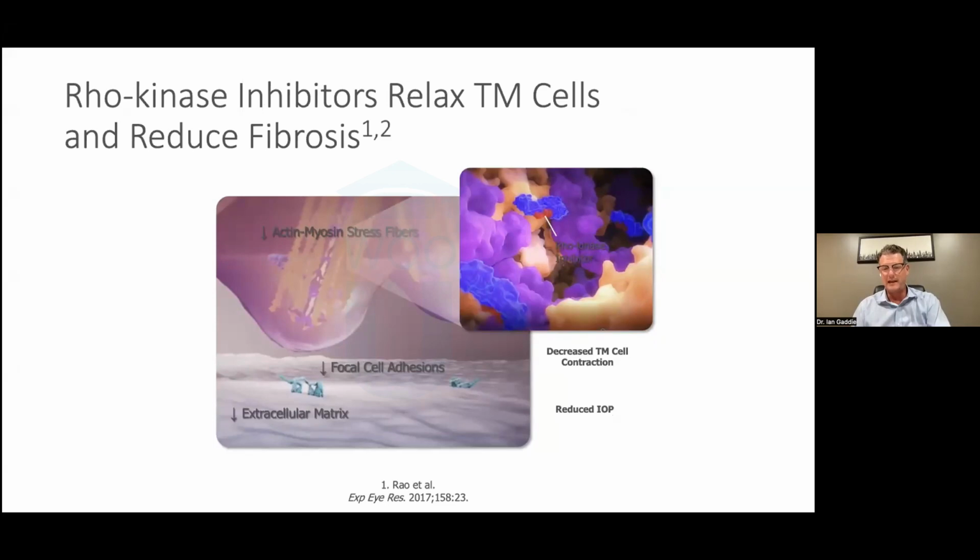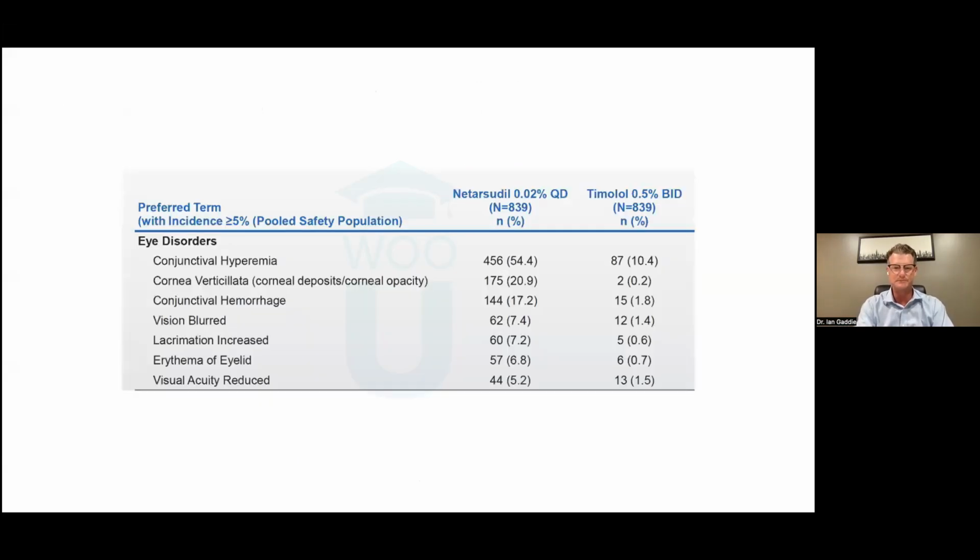Now, for me, I've been reading and following a lot of studies that are looking at things like getting low dose SLT every year. So you could think about doing SLT and then going in and using something like a Rho kinase inhibitor to help keep the trabecular meshwork from having these adhesions in the future.